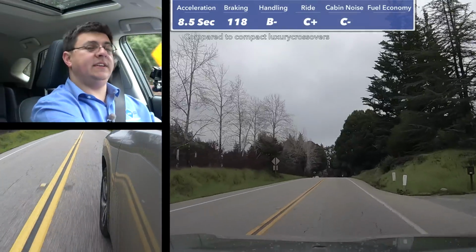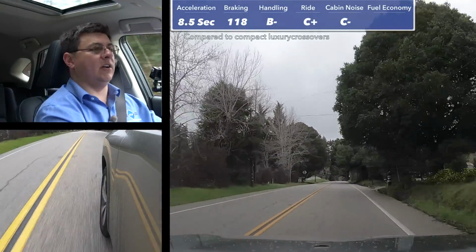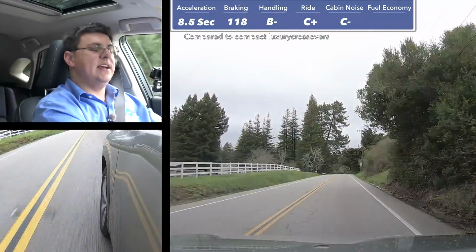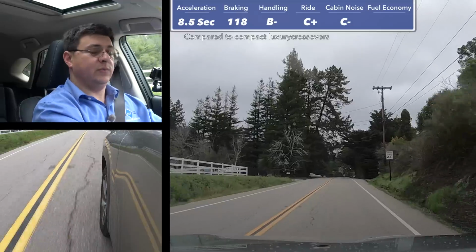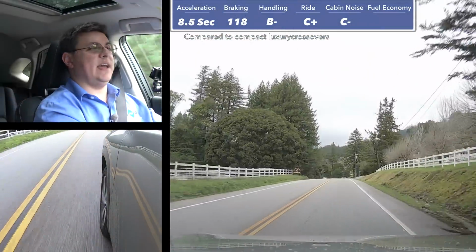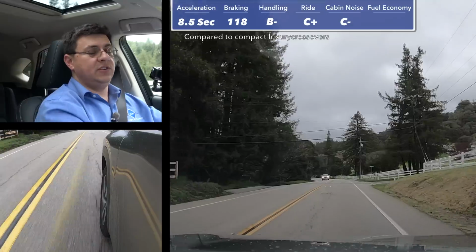Although we get more sound deadening than the average mainstream compact crossover, we seem to have a little bit less than some of those newer luxury entries. It's really obvious when it comes to road noise. Wind noise is very well controlled in the NX, but there is more road noise coming into this cabin than something like the GLC or the new X3.